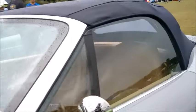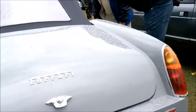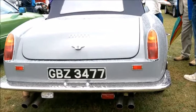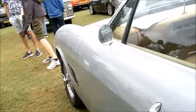This one's been seen at many other car shows that I have been to, including last year's Bromley car event. It's considering selling it now. It's a replica though.